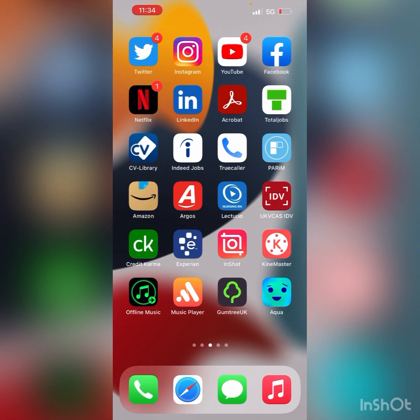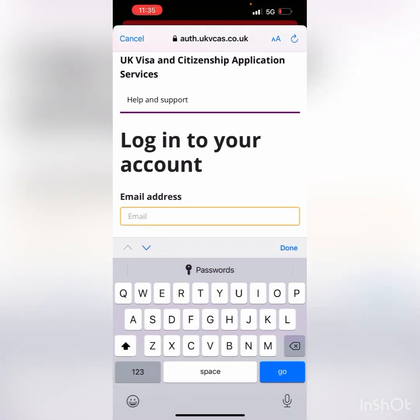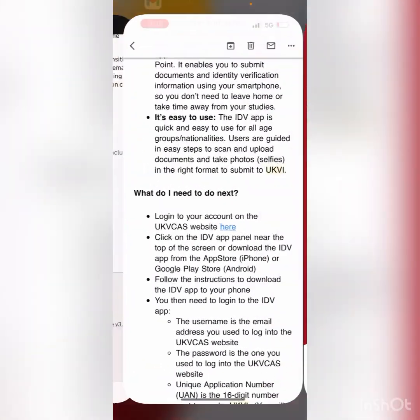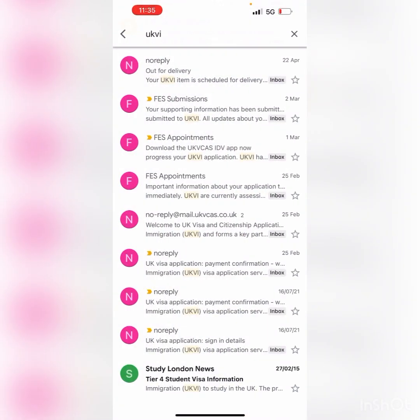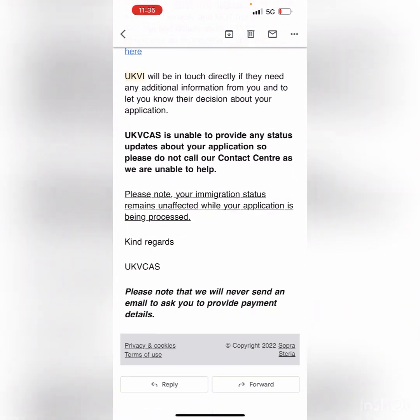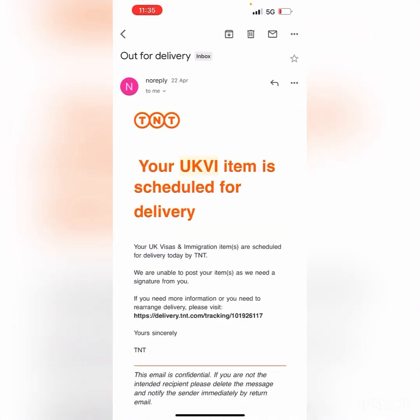This app, which is this UK VCAS IDV app, is what you will use to book your appointment. You will download this app, then you will need to submit your details, which is your email. This app is what will be used in replacement of your appointment. You will submit all the documents on this app, and after submitting your documents, you will receive this email stating that they have received your documents and that you should wait.